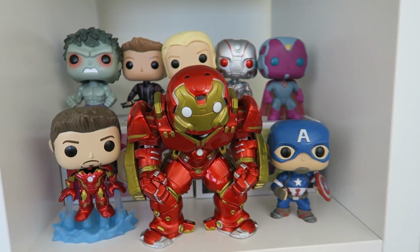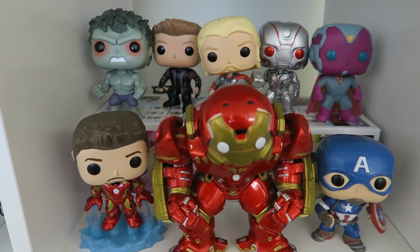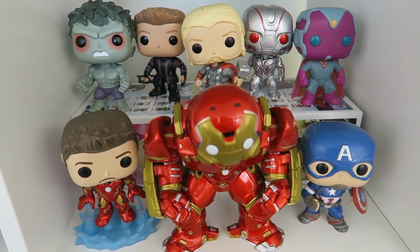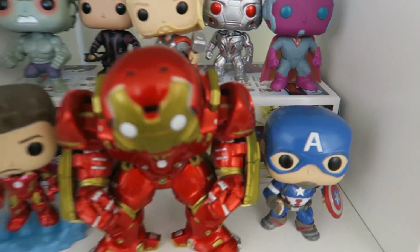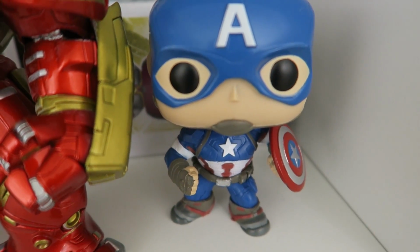To the right is the first Marvel shelf. We got the Avengers going on up in here with the Hulkbuster in the front. I don't have Black Widow. Need to figure out how to get her because I got pretty much everyone else here. And oh, look at the boo. Boo, Captain America. Boo, heel turn.